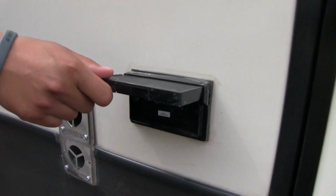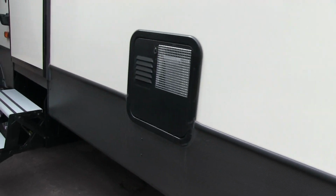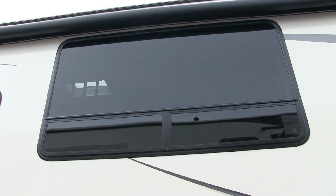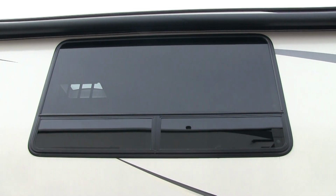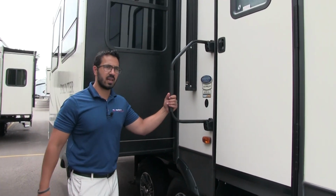Right outside there, electrical outlet. Need to plug some stuff in? Now you can. If we take a look right above that, look at that huge window. This is the window in the hall. I didn't show it when we were inside, but you can see how massive this is. This lets a ton of light into the coach there. And if you need to take a quick look out at your campsite, you can certainly do it with a window of that size.